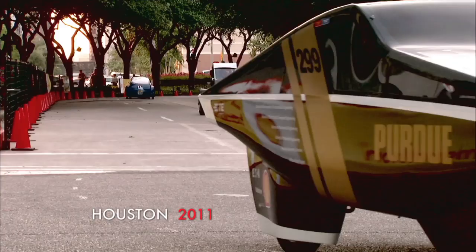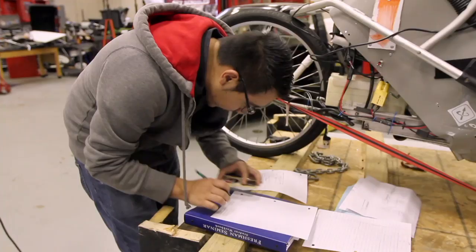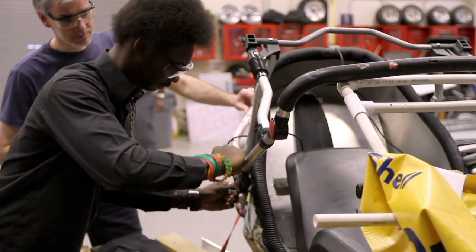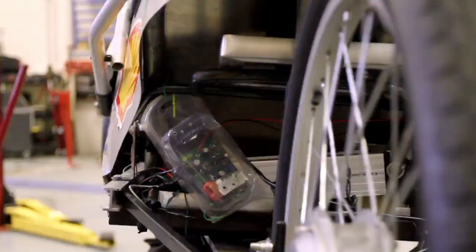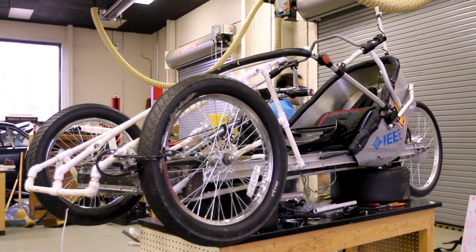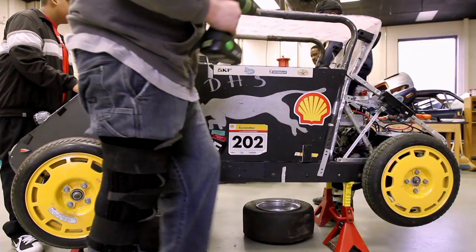In 2 years competing at Houston, the Dudley Panthers have failed to record a single valid result. This year, they're hoping to double their chances of success by entering a car in both eco-marathon vehicle categories. Their first car is in the prototype category, the same as the Canadians, if a little more basic. Their second will compete in the urban concept category.